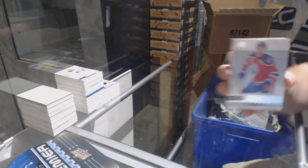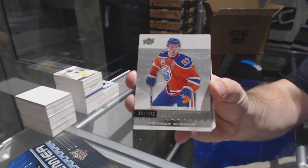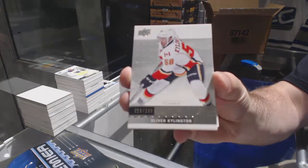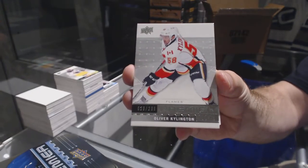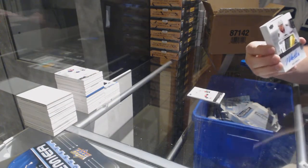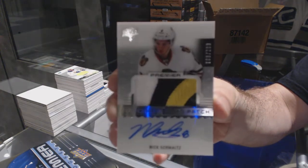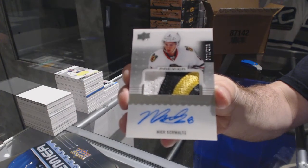We've got for the Oilers, Connor McDavid, base. For the Flames, Oliver Kylington, 299. Oliver Kylington. We've got for the Chicago Blackhawks, the 299, Nick Schmaltz. Nick Schmaltz.